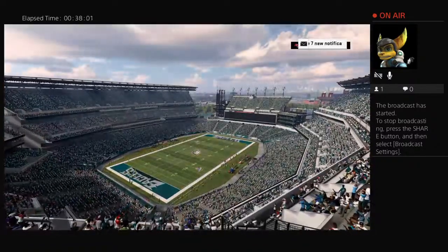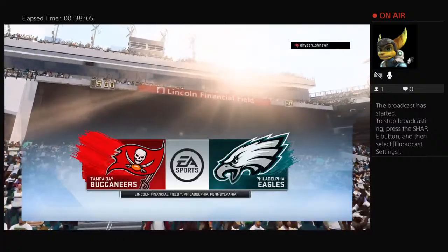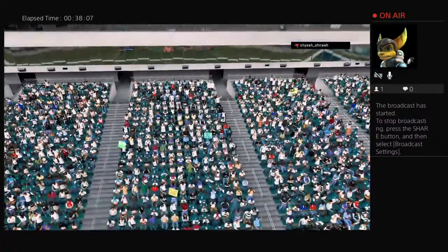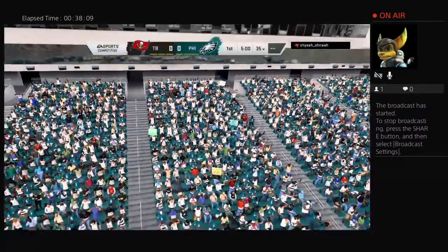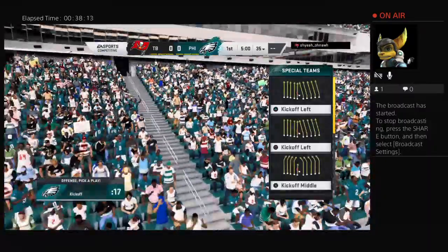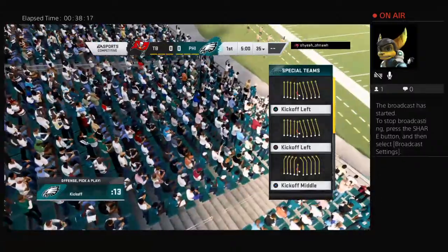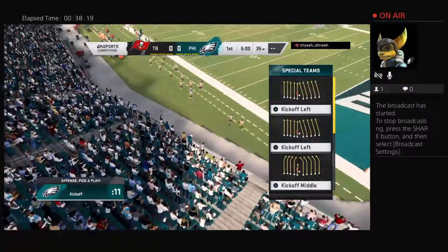We're at the home of the Super Bowl 52 champions, Lincoln Financial Field in Philadelphia, PA. The scene in South Philly a few moments ago. Boy, the city of brotherly love is fired up. They're saying fly, Eagles, fly, as they get ready to match up with the Tampa Bay Buccaneers.